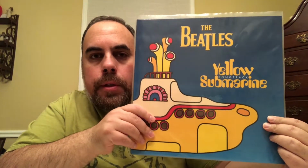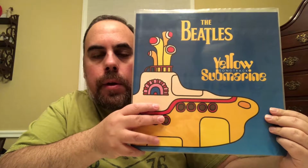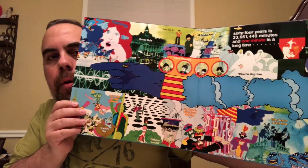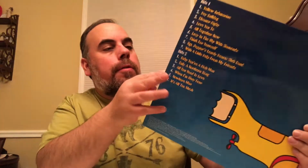Okay, and last but not least, I have the Beatles Yellow Submarine Songtrack. Funny enough, I didn't even know that this existed until Captain Handlebar had a video and he talked about this record. And I was like, wait a second, what? I'm very familiar with the Beatles' Yellow Submarine album, but this doesn't have the orchestral score as part of it. This is all the Beatles songs that were played in the movie. I think it's in order. Actually, I'm not sure if it's in order. It's definitely not in order, because All Together Now is on the first side, number 5.